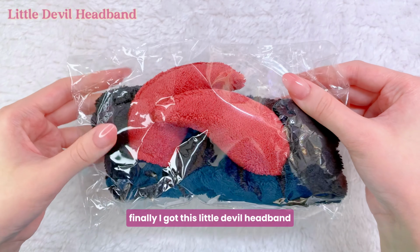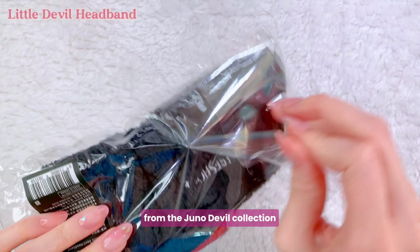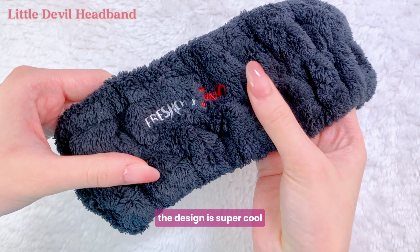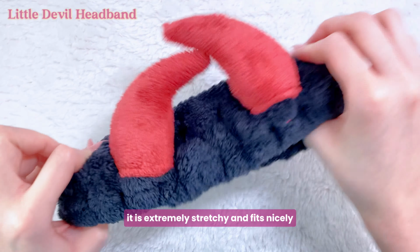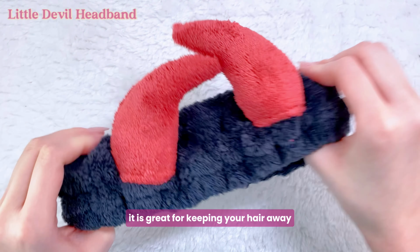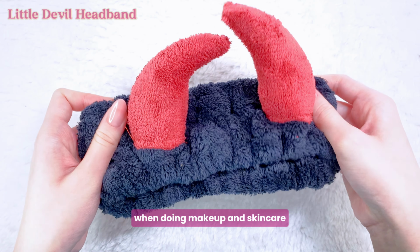Finally, I got this little devil headband from the Juno Devil collection. The design is super cool, the fabric is really soft and comfortable, it is extremely stretchy and fits nicely. It is great for keeping your hair away when doing makeup and skincare.